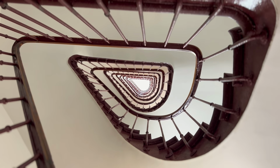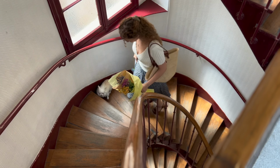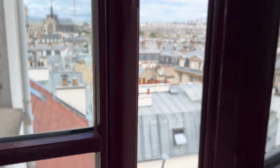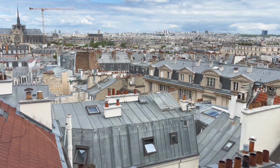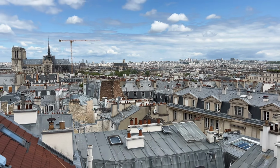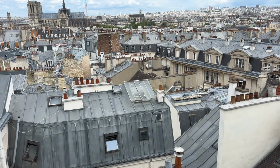And then another one of my favorite parts about our apartment is actually our view from the very top. After climbing about 8 floors, you're rewarded with the most stunning view of Paris. Where you can see all the way even to Montmartre over the old Parisian rooftops.